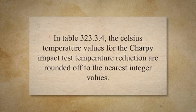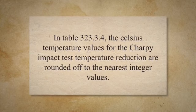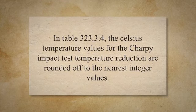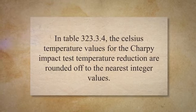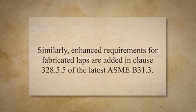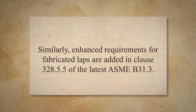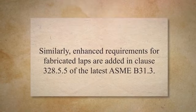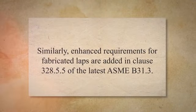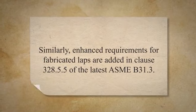Table 323.2.2a, which provides the values for minimum temperatures without impact testing for carbon steel materials, is entirely revised. In Table 323.3.4, the Celsius temperature values for the Charpy impact test temperature reduction are rounded off to the nearest integer values. Additional welding requirements have been added for fillet and socket welds in Clause 328.5.2. Similarly, enhanced requirements for fabricated laps are added in Clause 328.5.5 of the latest ASME B31.3.